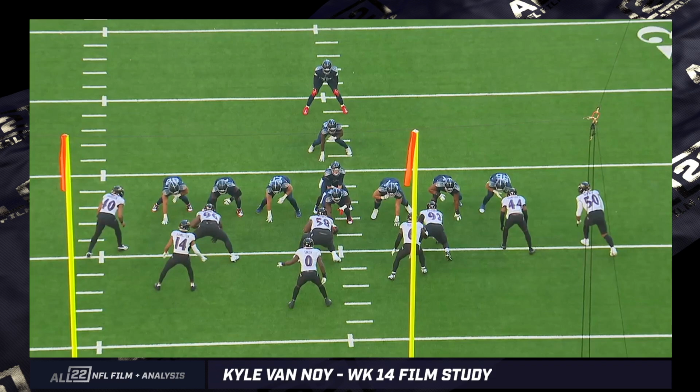Van Noy did this last year with the Chargers. When we signed him, I did a video talking about how he had 5 sacks in the last 5 regular season games of 2022 with the Chargers. He looked like he was ready to contribute, and sure enough, he shows up here with us, and he's contributing.